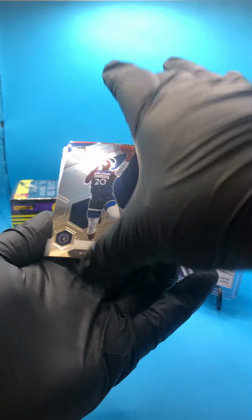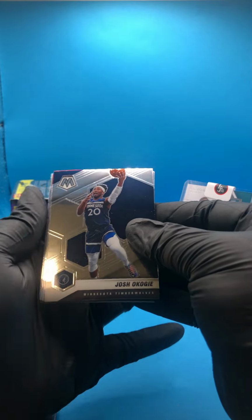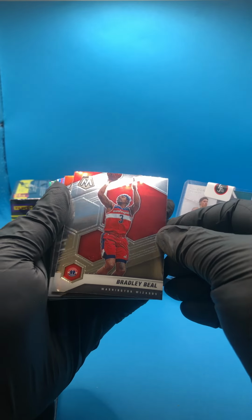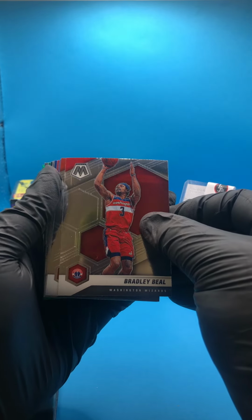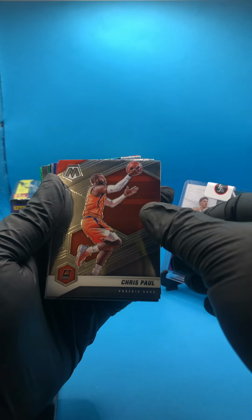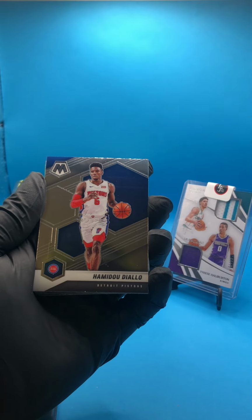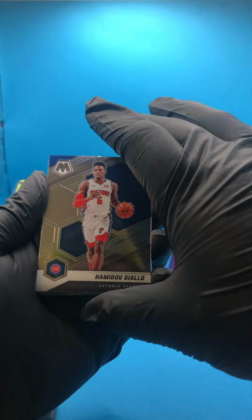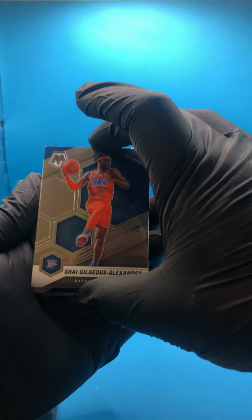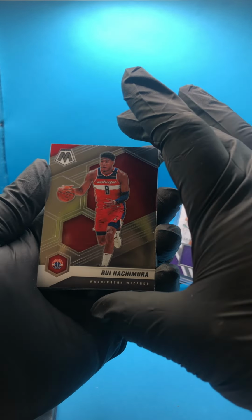We're going to start off with Josh Okogie. Next, we got Bradley Beal. Home team right there. Wizards all day. Chris Paul. Okay, I can see a green card peeking in the back. Hamidou Diallo from the Pistons. Shy. Nice. Ooh, okay, from the home team. Here we go. Hachimura. Nice, nice.